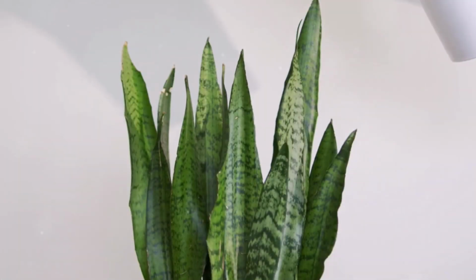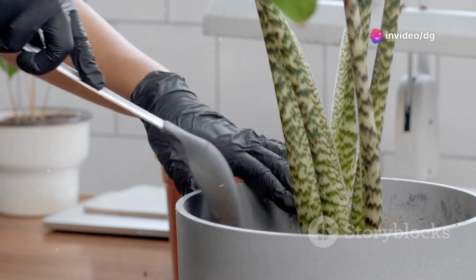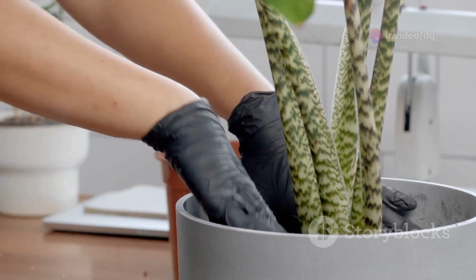The Sansevieria, also known as the snake plant, is another low-maintenance superstar. It can survive in low light and doesn't need frequent watering. Plus, it's an excellent air purifier, helping to keep your dorm room air clean and fresh.